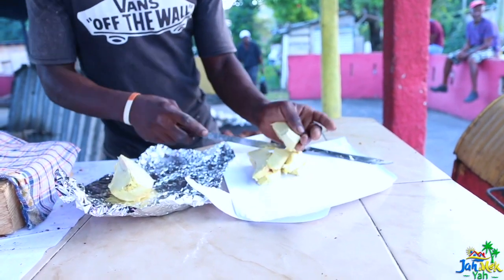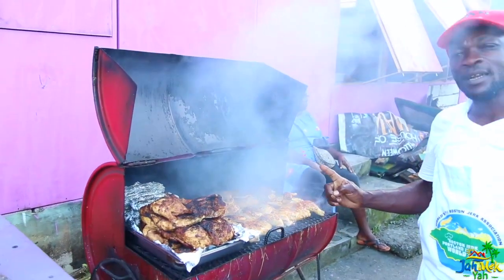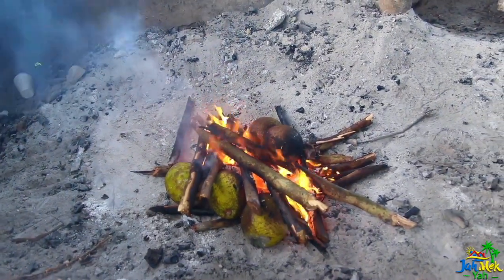What brings most people to this destination is the famous Boston Jerk Festival, which is usually held during the summers, where various chefs and cooks compete and showcase their knowledge and skill in the art of jerk.